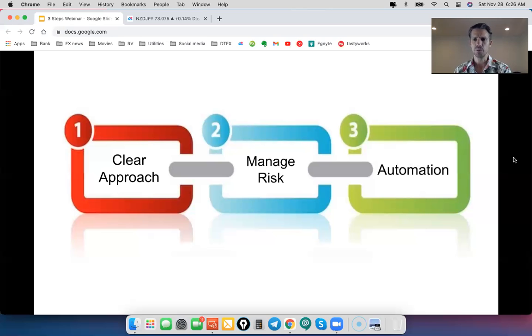And automation, right? Automation is so important. We're going to talk a lot about this, but we live in an age of a lot of technology. Let's use it. I don't want to beat myself up working more than I have to. So let's put the computers to work.